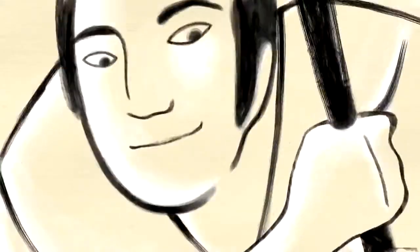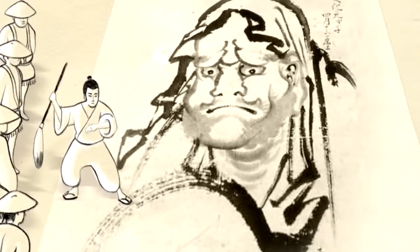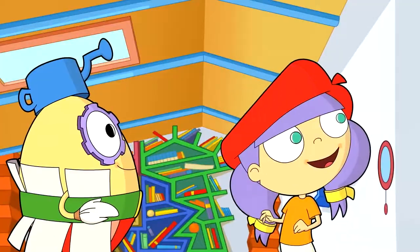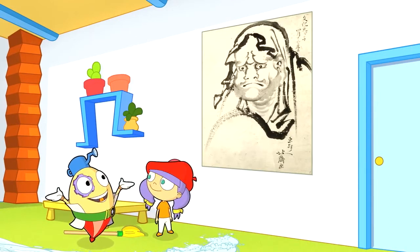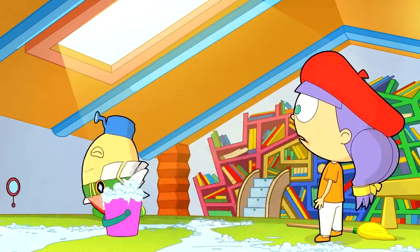I can see what he painted. A big picture of a funny-looking guy. That's amazing. Yeah, that's what he drew. A giant portrait of the patriarch of Zen Buddhism. Let's go, Maddie. Let's go visit Hokusai, the daring artist.